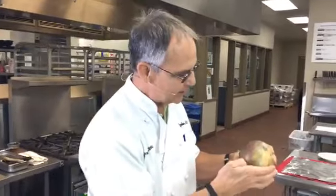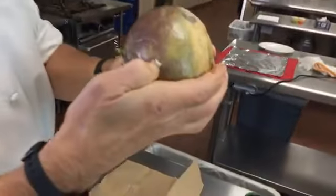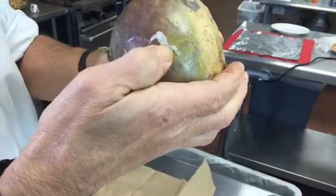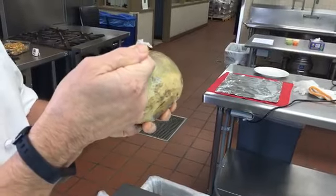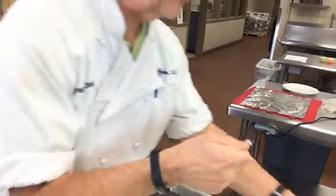So you could see, here's the wax. Look, see my fingernail? See how I'm getting all the wax? Is this a bad rutabaga? They do that to keep it fresh. That's why they do that.